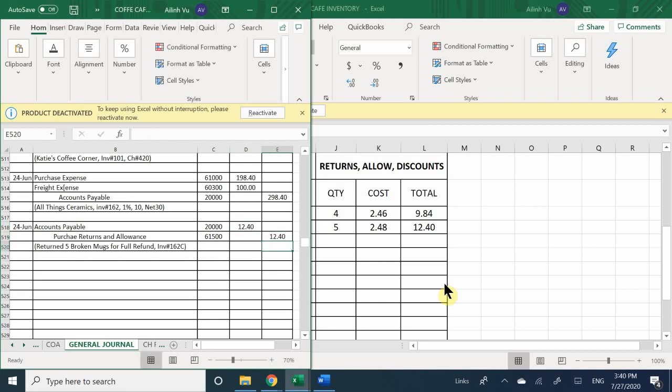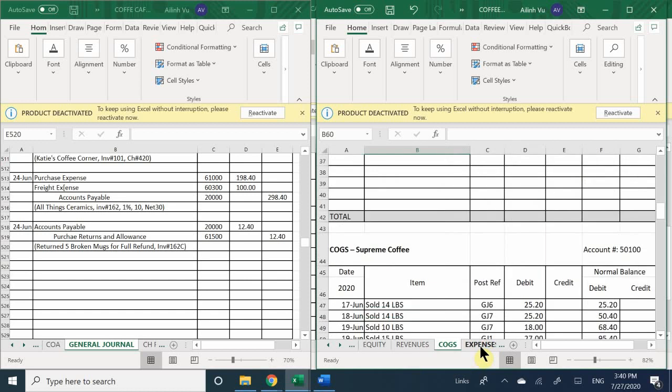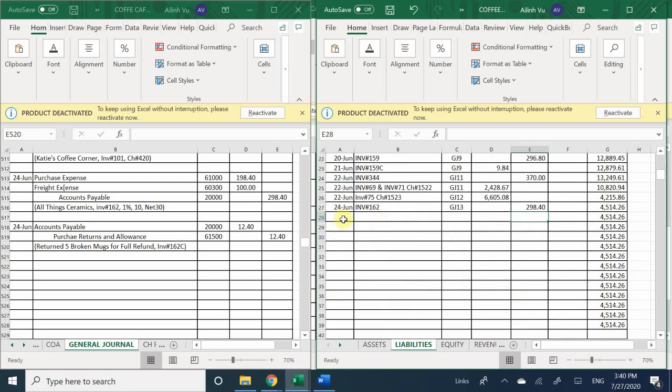All right, now that we completed our journal, where do we go next? Ledger. Okay, so liabilities. I'm supposed to do my accounts payable first. So here are my liabilities. 6, 2, 4. Invoice 162C. I'm still trying to find the accounts payable. Oh, I got it. Journal 13. Right? Yeah, 13. Mugs returned.